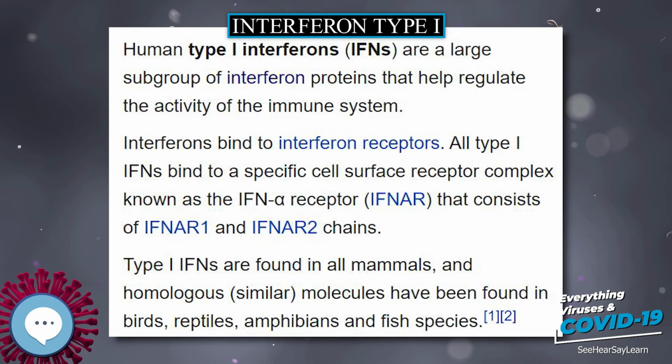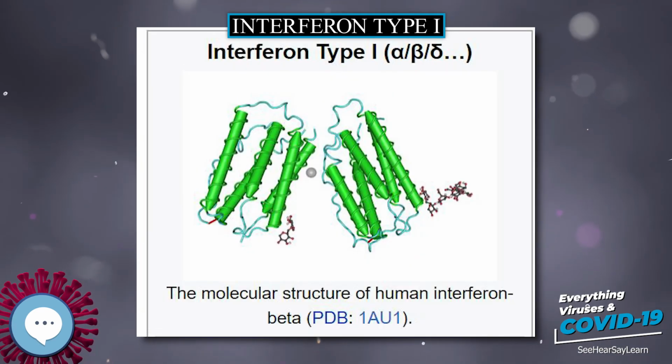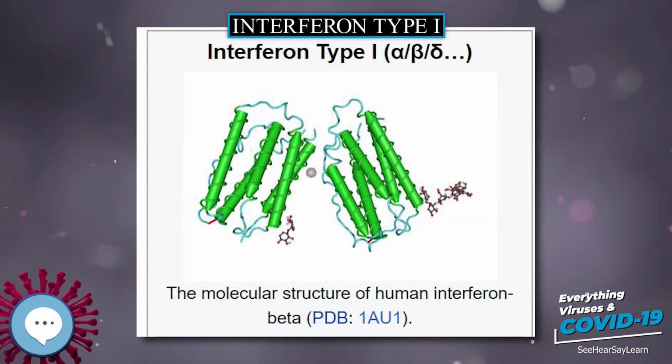IFN omega is released by leukocytes at the site of viral infection or tumors. IFN alpha acts as a pyrogenic factor by altering the activity of thermosensitive neurons in the hypothalamus, thus causing fever. It does this by binding to opioid receptors and eliciting the release of prostaglandin E2, PGE2. A similar mechanism is used by IFN alpha to reduce pain. IFN alpha interacts with the mu-opioid receptor to act as an analgesic.